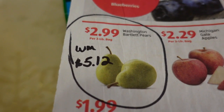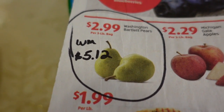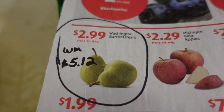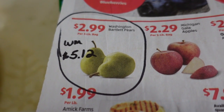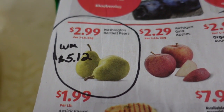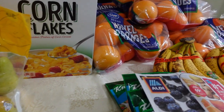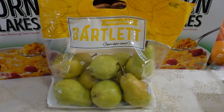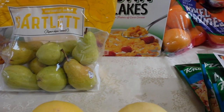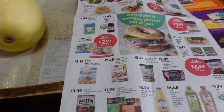However, the pears, this is a pretty good deal. I have seen better, but this is not a bad deal. $2.99 for a 3-pound bag of the Bartlett pears at Aldi. By comparison at Walmart, right now, that same thing is selling for $5.12. So I just got one of those bags because you'll see here in just a minute, we have other fruit to eat on this week. And that is all that I saw in the sale ad this week that jumped out at me.